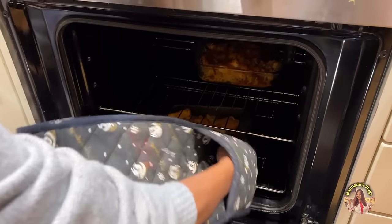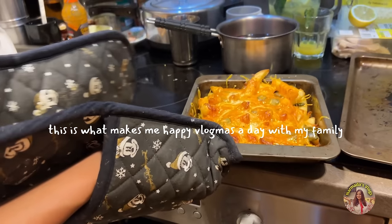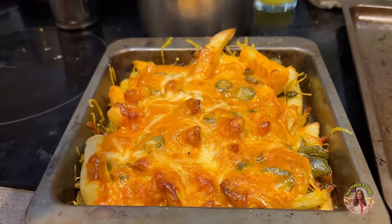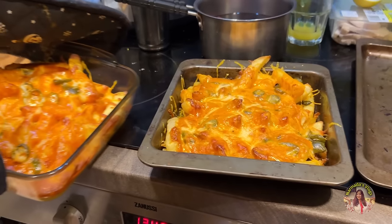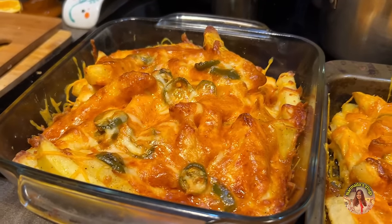Lovely fries. Loaded fries. It looks very yummy. It's very, very nice. Now I have to find out which one is the most spiciest.